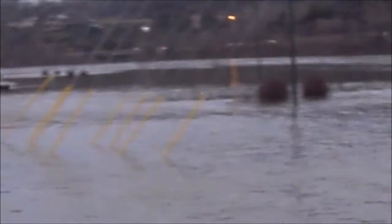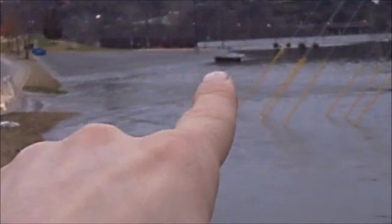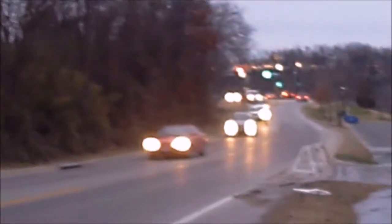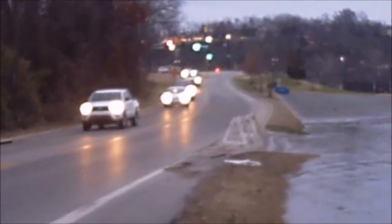Now, if we look over this direction, you see that large brown mass over there, roughly there. That mass right there is driftwood. Now that driftwood is causing a lot of damage to the structures and the docks and boats and everything else. Sorry, I just want to show you how close this water is to the traffic here. It's crazy.